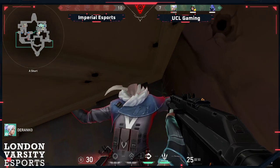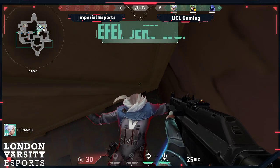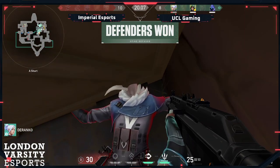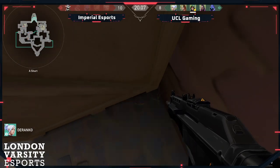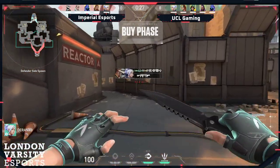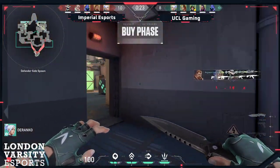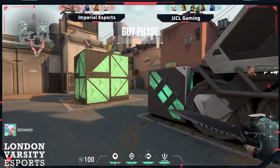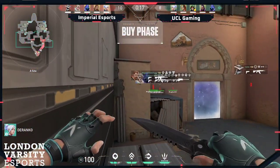Oh, look at the BM. Duranko teabagging. Yeah, he's just getting his squats in. Which has now been banned in Pro Valorant, by the way, may I add. Teabagging is no longer allowed because they're afraid it hurts the player's feelings or whatever. Where's the fun in that? Exactly. That's gaming culture right there.